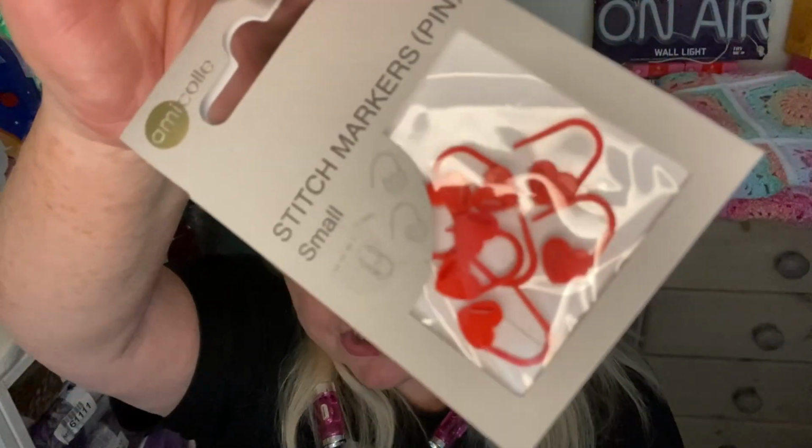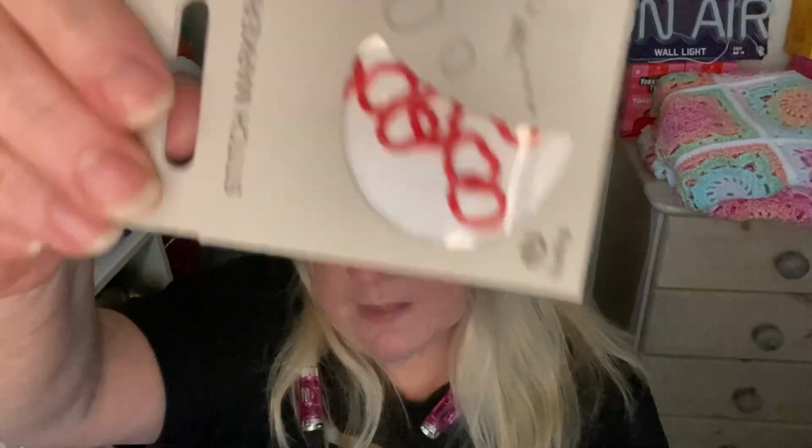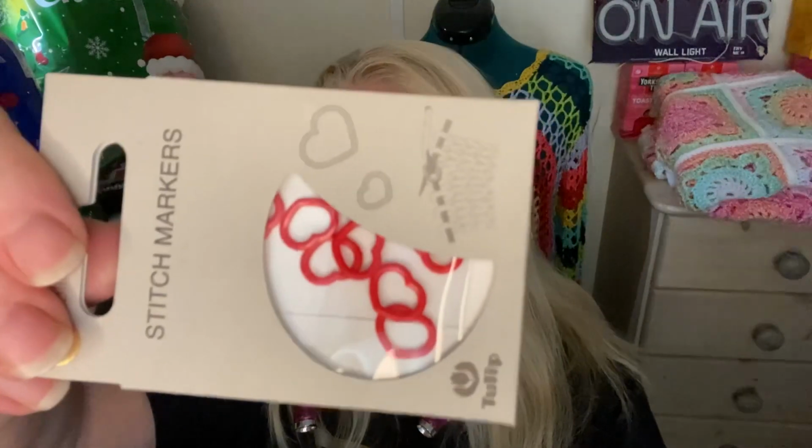I think they're heart shaped. Yep. And then we've got these ones, which I think are more for knitters. You put them on your knitting needle, I think, to use those. And then we've got these ones, which you saw in my packs. These come from Tulip, not Tulip, they're Essentials, but I got them from King Cole. And you've seen those ones.